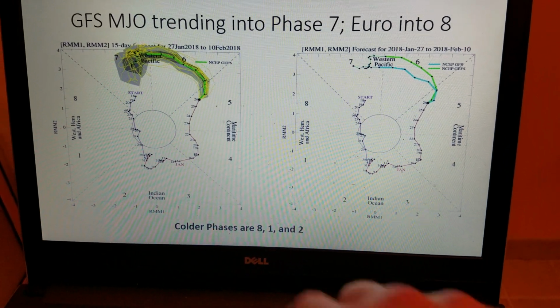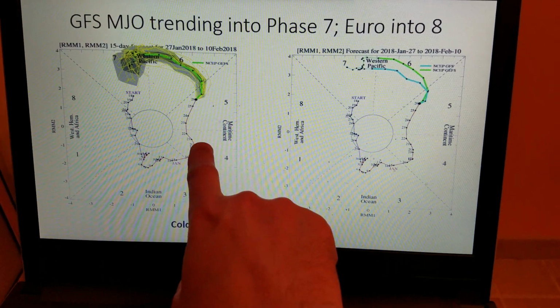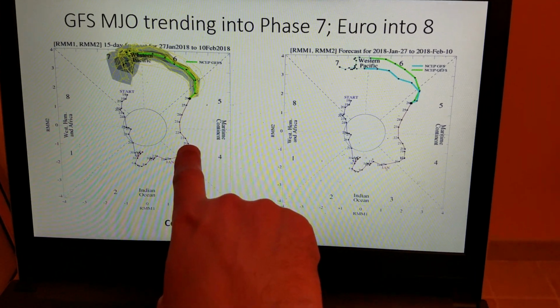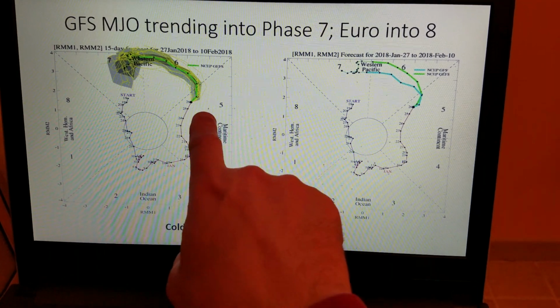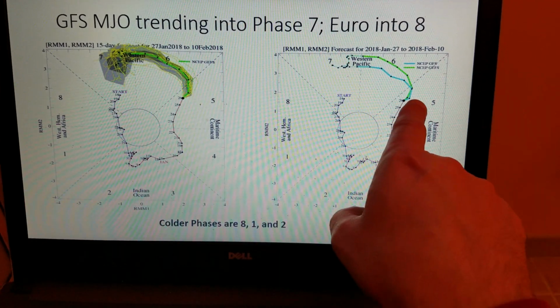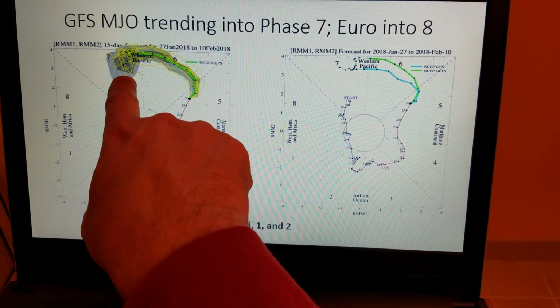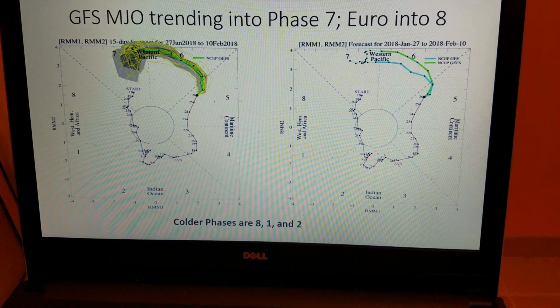Now, this is the GFS MJO, these two charts. One is the GFS ensemble forecasting system, and then we have the actual operational. We do show the MJO, the Madden Julian oscillation, is currently in phase 5, as it pivots towards 6 and 7 on the GFS. Now the 5, 6, and 7 are generally milder phases of the MJO.